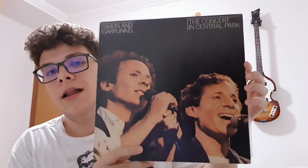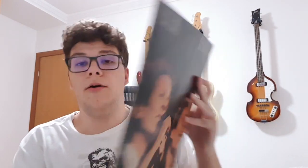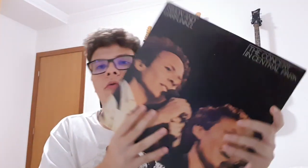Some of them I bought myself. First one, maybe one of my favorite live albums of all time, maybe my favorite live album of all time, Simon and Garfunkel Live, Central Park. Wow, this is incredible. It's a vintage Brazilian recording, but the pressing sounds awesome. It's great.